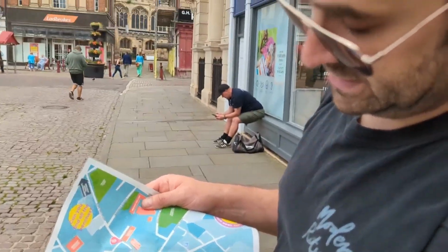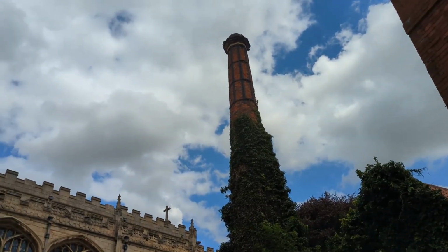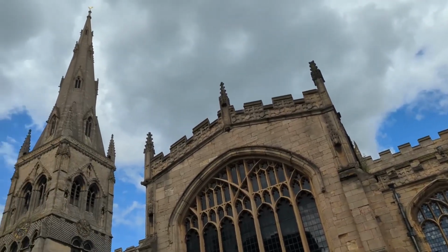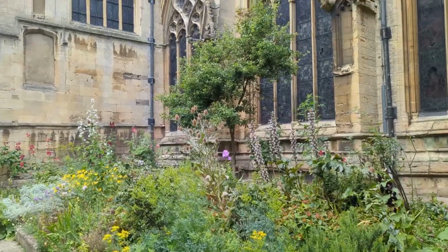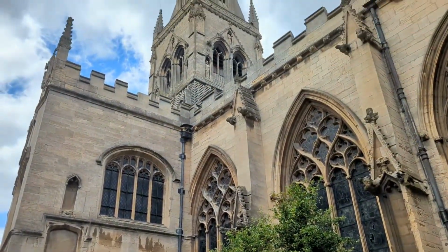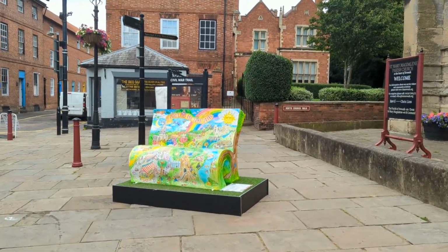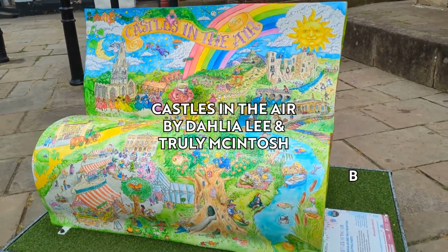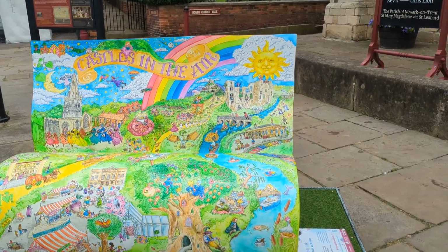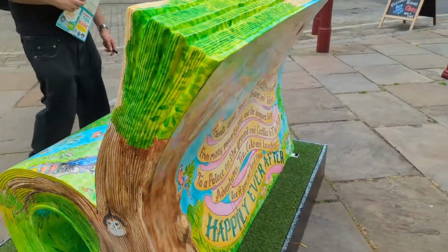Next one is in front of the big church there, which is apparently one of the tallest churches in the country. There's a plaque called Church Eat. It's a pretty garden. We had a lot of fun with this one, spotting various different fairy tales and nursery rhymes in the illustrations.